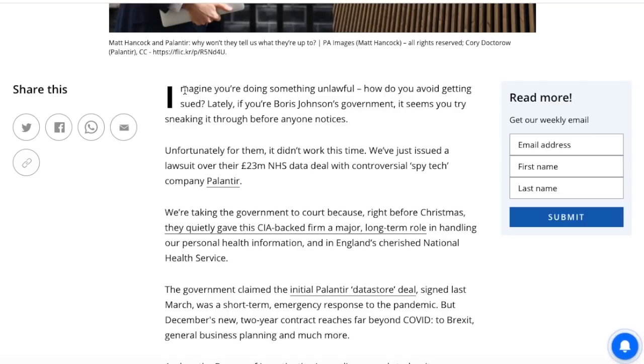Now, this article uses a lot of buzzwords and kind of tries to paint Palantir as the bad guy in this situation, and the NHS as kind of a foolish institution. "So we're taking the government to court because right before Christmas, they quietly gave the CIA-backed firm a major long-term role in handling our personal health information and in England's cherished National Health Service." Now, I don't think that this was quietly. We knew about this deal right as it had come out.